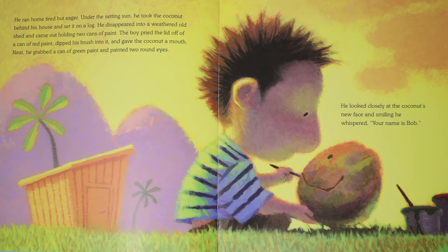He disappeared into a weathered old shed and came out holding two cans of paint. The boy pried the lid off a can of red paint, dipped his brush into it, and gave the coconut a mouth. Next, he grabbed a can of green paint and painted two round eyes. He looked closely at the coconut's new face, and smiling, he whispered, "Your name is Bob."